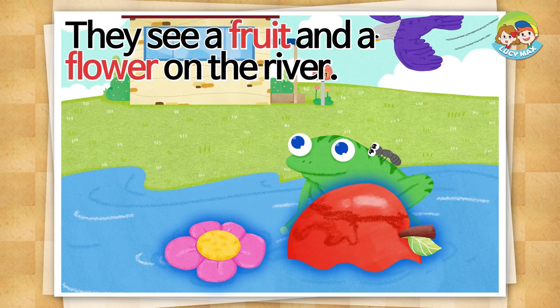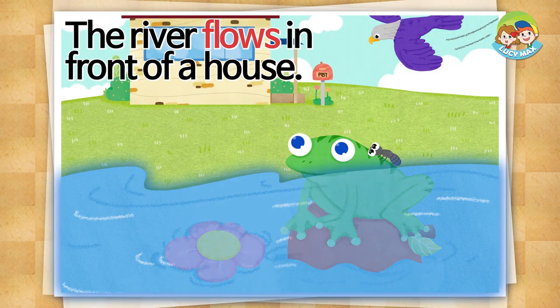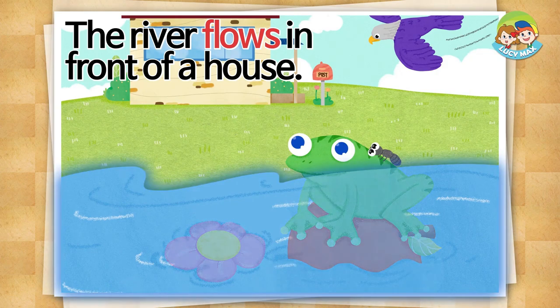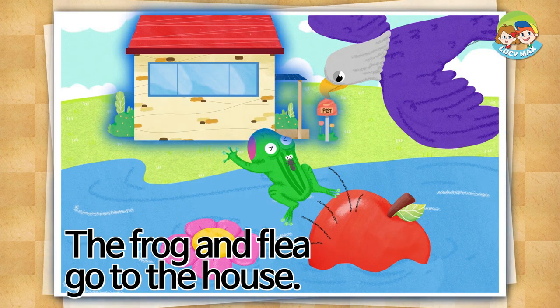They see a fruit and a flower on the river. The frog jumps on the fruit. An eagle is flying in the sky. The river flows in front of a house. The eagle flies down to the frog and flea. The frog and flea go to the house.